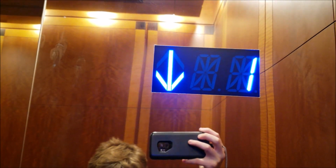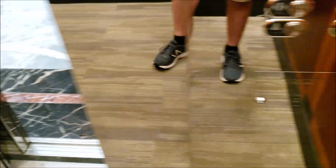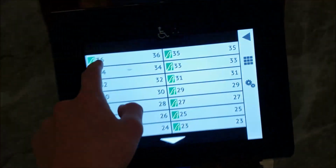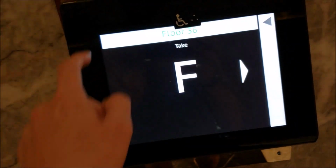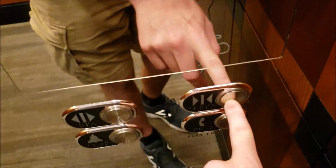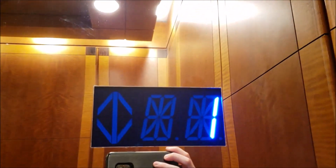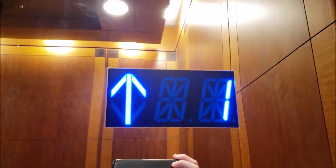We're at 1. So yeah, elevators A, B, C, D, and E serve floors 2 and then 10 through 23, but I don't know where 3 through 9 are. So we're taking F back up. It looks like Schindler modernized these, although I'm not 100% sure.